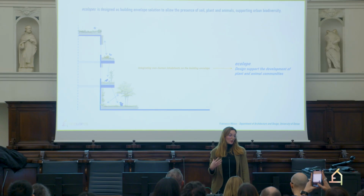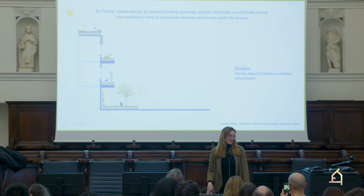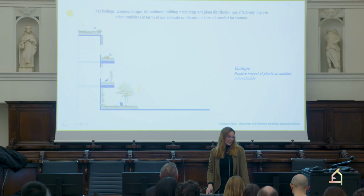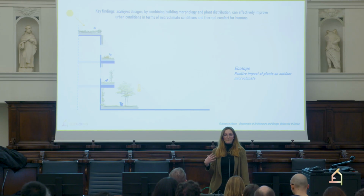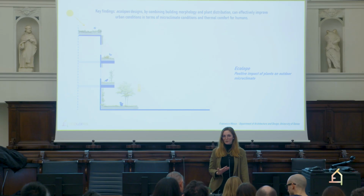Among the main topics that have been deepened during the ECOLOPES project, there's also the impact of ECOLOPES on microclimate, and in particular on reducing the urban heat island effect in cities. Indeed, while adding soil volume and a high variety of plants on the building envelope, we can effectively reduce the amount of artificial surfaces in our cities, and so in summer conditions reduce the local surface temperature and increase thermal comfort conditions for humans, of course, but also for the other inhabitants and for the entire ecosystem.